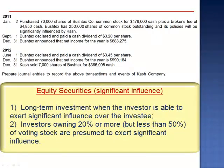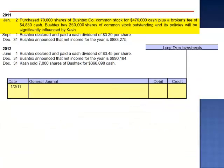When an investor owns more than 20% but less than 50% of the voting stock of a corporation, they're presumed to have significant influence. The journal entry to record the investment is a debit to the long-term investment account, $480,850, and a credit to cash. Notice that this balance includes the $4,850 in broker's fees. This long-term investment will be valued using the equity method.